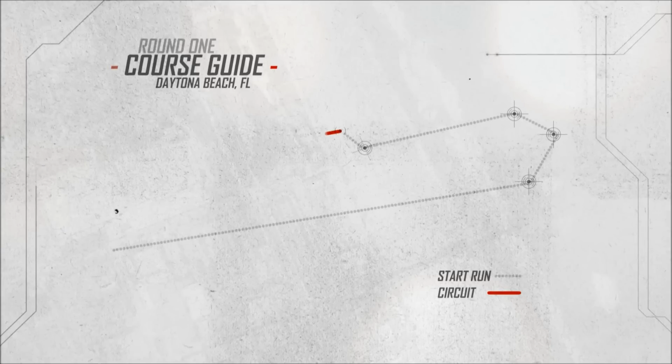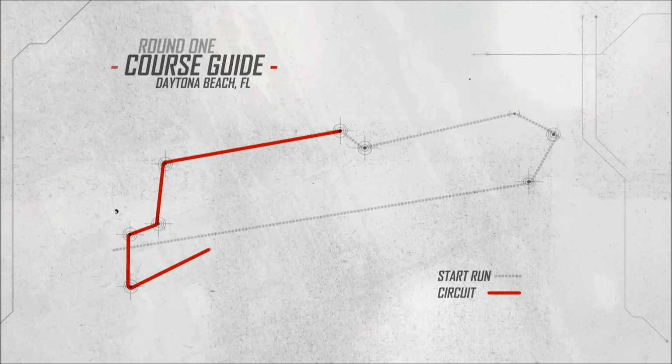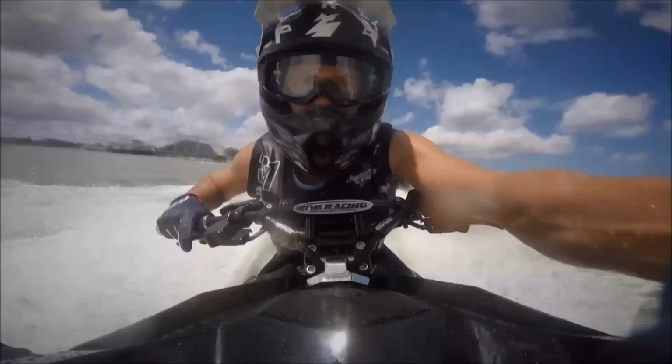Then it's a right, a left, and then a hard right at the end of the pier. 2 more lefts, and then the riders will head into the infield section, which will be tight, turny, and technical. And don't forget, the surf is really going to play its part this weekend. So it's over to your race commentator, Mine Sanborn.